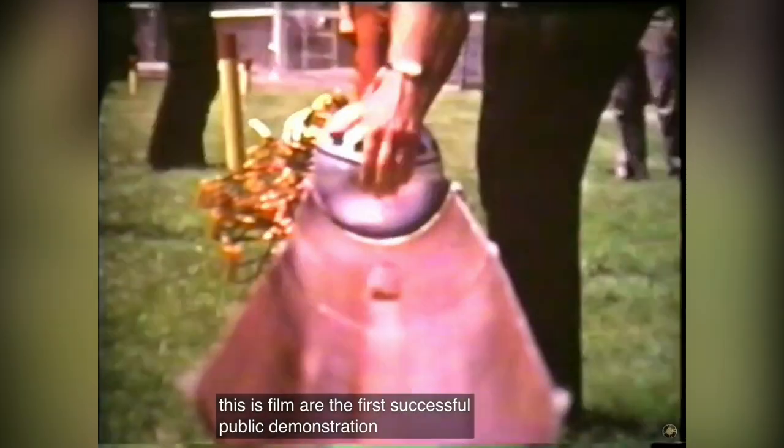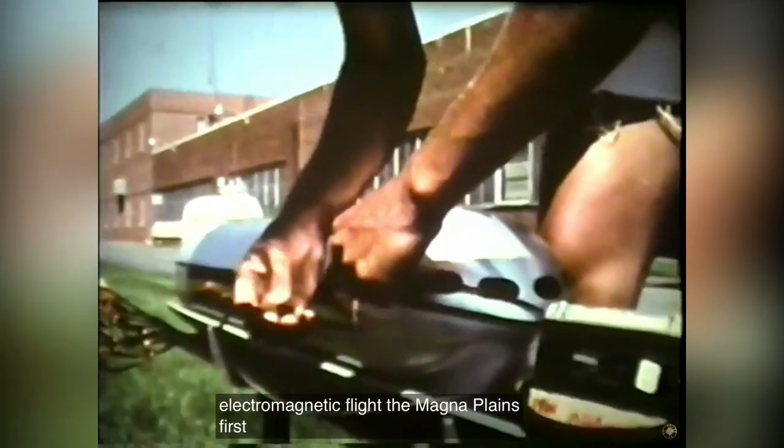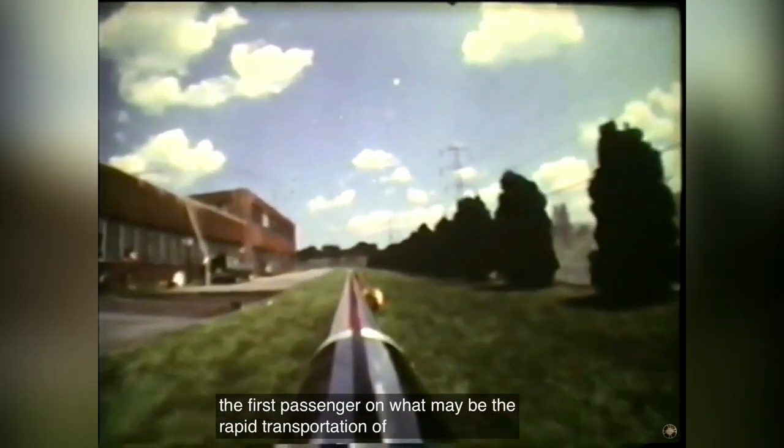This is film of the first successful public demonstration of this type of electromagnetic flight. The magnetplane's first payload was our camera, so you are the first passenger on what may be the rapid transportation of the future.